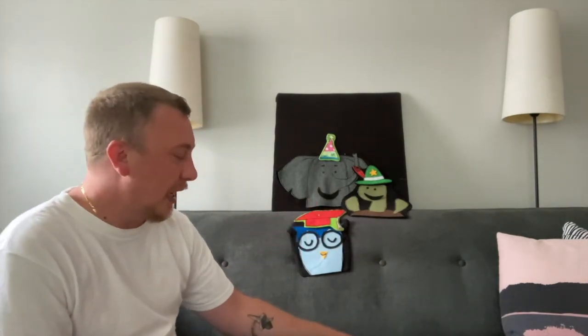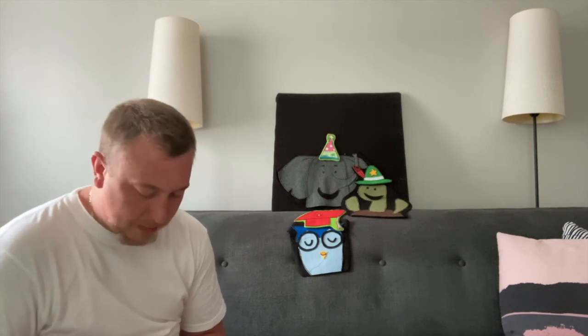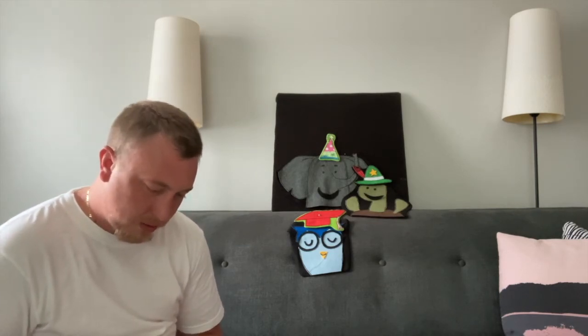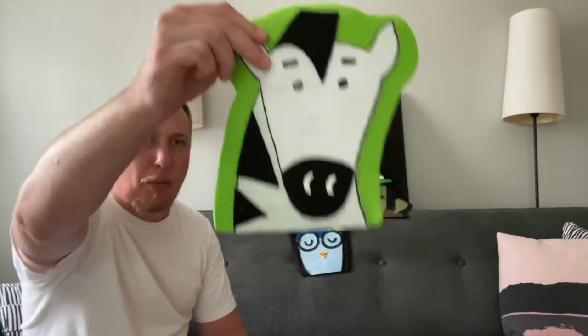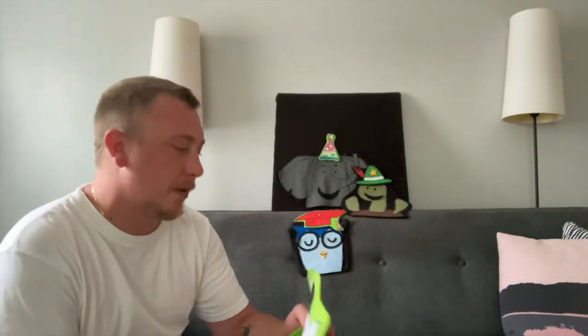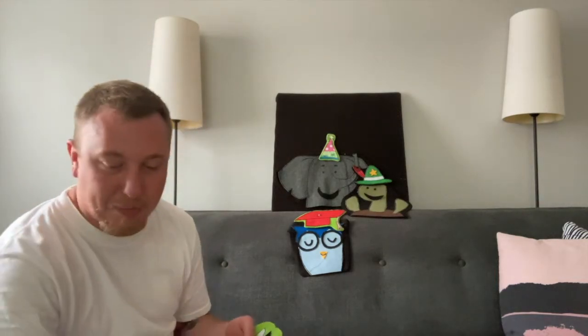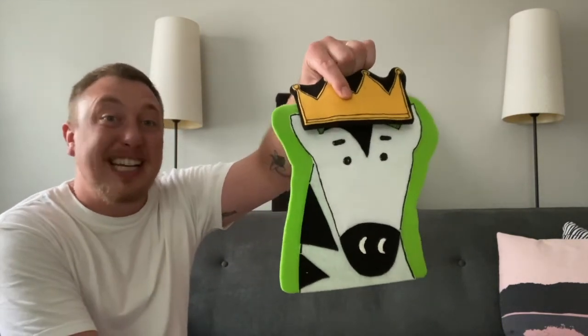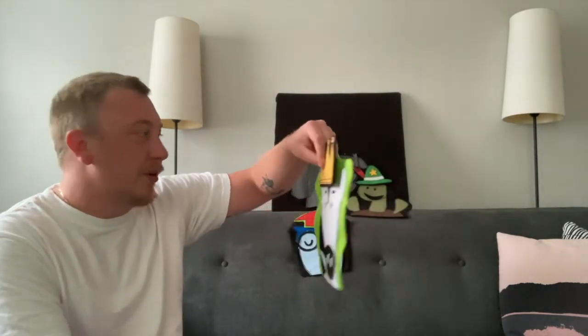Then Elephant and Turtle and Owl decided they'd go to Zebra's house. And when they got to Zebra's house, they knocked on the door. "Zebra, Zebra, come out here. We have something to show you." Zebra said, "Go away. I am grumpy." But they said, No, come out. We've got something to show you. And they gave Zebra a hat. And Zebra put that hat on, and Zebra felt pretty good. Zebra felt great. Zebra's frown turned upside down, and Zebra said, "Hooray for hat!"